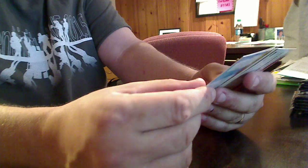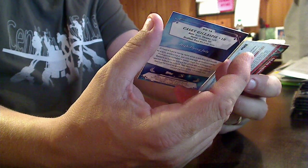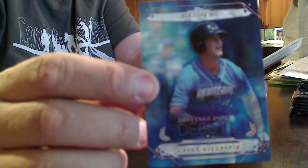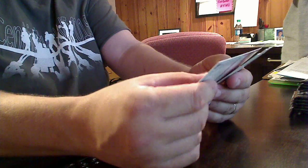Another manufactured set, and this is one that the kids always love. It's a big one, the mascot sets, mascot patches. Our next distinguished debut, Casey Gillespie. This is a nice looking card. I like the shininess of the background, the blue. Just sets it apart from the base. No border as well. Very nice looking cards. We are about a third of the way through the break. We'll just keep plowing through it and see what we got.